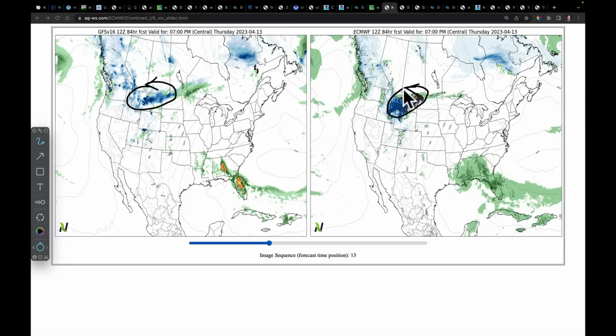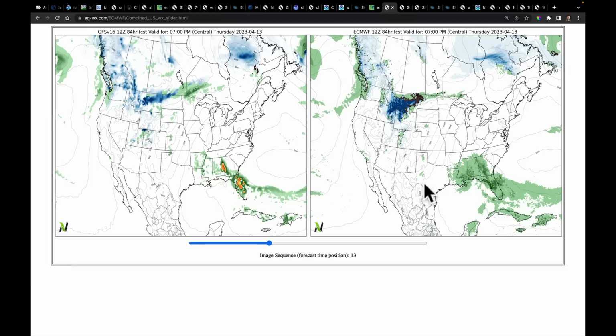It's in both models. But what's going on here is there's a trough here and a large ridge that's breaking around a cutoff low over the southeast. And that's what's delivering the showers and storms over the southeast. Right now, I don't see there being a severe threat to it, but 1 to 3 inches of rain is possible out of this.